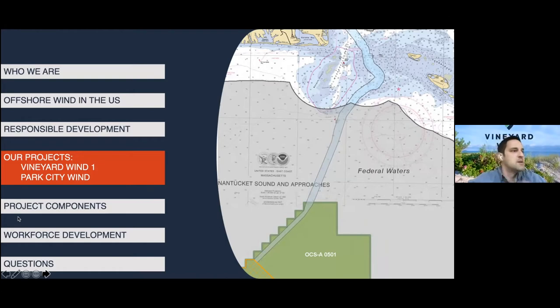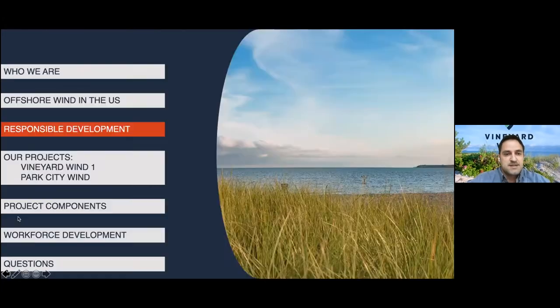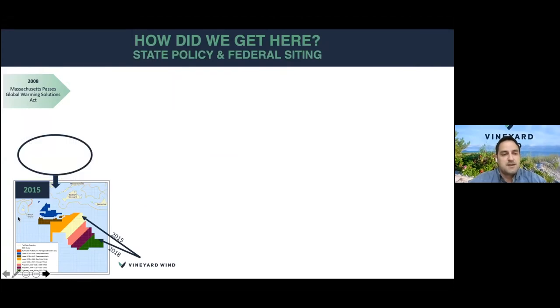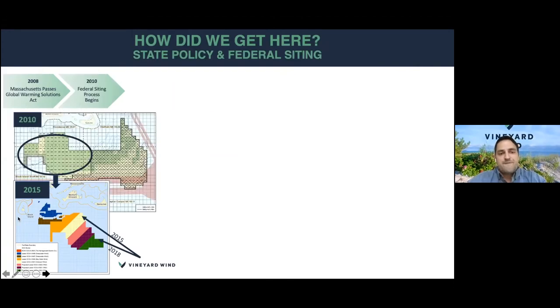If we were to allude back to, and I wonder if I can get to it, Dana's slide, I will try and see if I can find this here. This is a really important image here. And it's this one. The first area that the federal government, along with the states, identified was a really substantial area, and that was the beginning of a conversation.